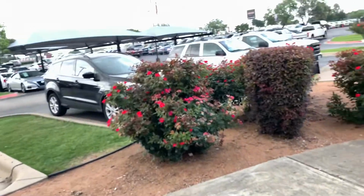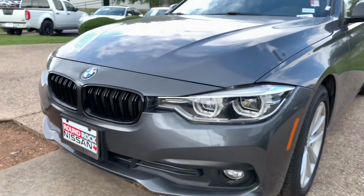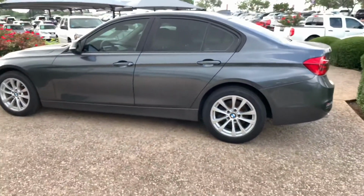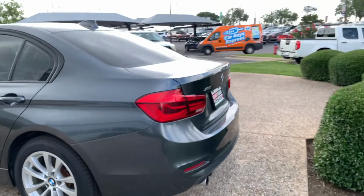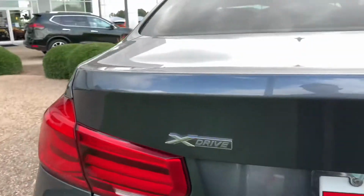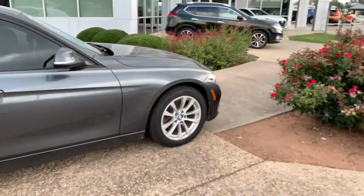Still no Ricardo yet. Those are customer cars. Here we are at, what is it, 325i xDrive. Looking pretty aggressive for a 3 Series. Ooh, the 3 Series doesn't look all that serious and bulbous in the front. Yeah, 320i. Anyway, looks nice. I like it.